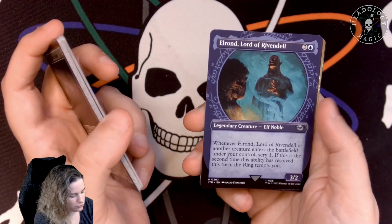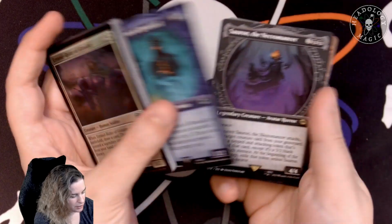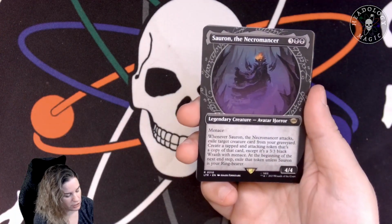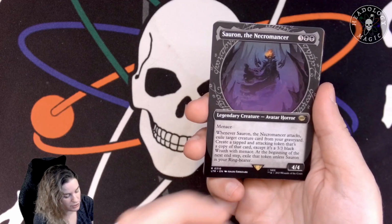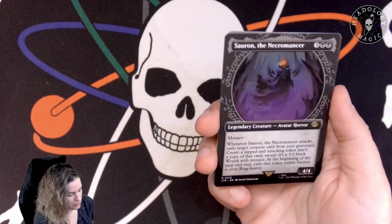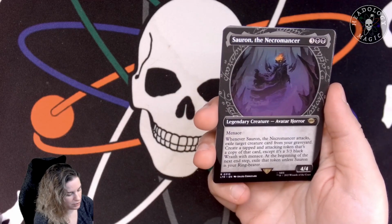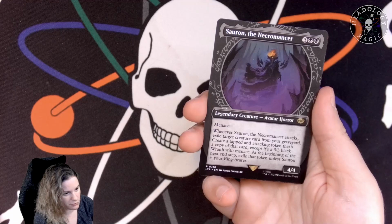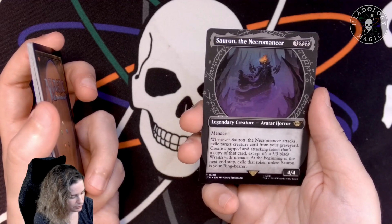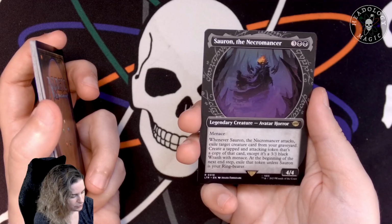Elrond, Lord of Rivendell again. This is the one. Oh, wait, it was Sauron. It's the Sauron the Necromancer. It's not the Witch King that I was thinking of. There's the 5 mana one. That was the one that I messed up with the fight spell, because it had ward 1. Because I think it was equipped with something. But yeah. It's fascinating.